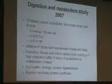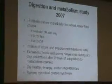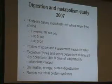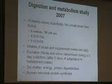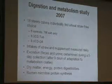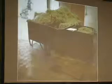By doing this on campus we were able to measure how much straw they ate and how much supplement they ate. And we also could do a collection of feces and urine so we can measure the digestion of the stuff. This is our feeding barn where we can do individual feeding.